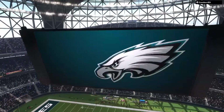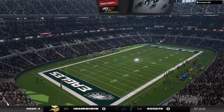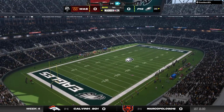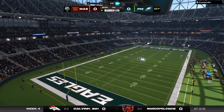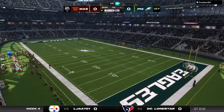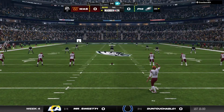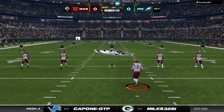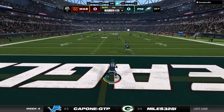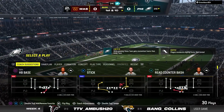EA Sports coverage of the National Football League is on the air. Today it's week 4, and we've got what should be a great one here, as it'll be the Washington Commanders taking on the defending NFC champs, the Philadelphia Eagles. Seems like we were just starting training camp, but here we are in October, and off we go on EA Sports. And he opts to not bring this one out. The first drive will start at the 25.